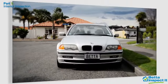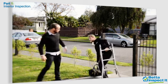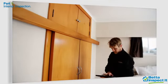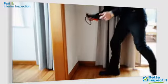Your Betta Inspect It inspector will arrive with all the tools required to complete your inspection. We always begin with the interior of the building, systematically beginning in the bedrooms and working through to the service areas of the building, like the kitchen or bathrooms. Lighting and electrical services are then investigated, along with a sampling of the room's hot points.